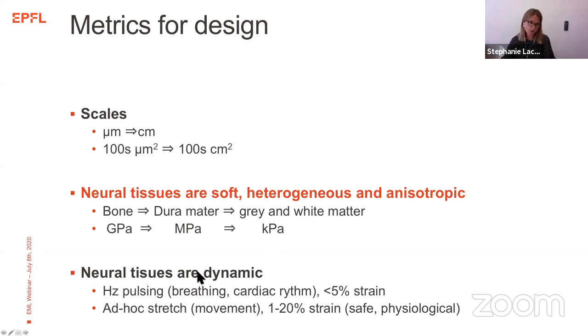The third component is that neural tissues are dynamic. You have this regular pulsing due to breathing and the cardiac rhythm. It's a relatively small strain. I wrote 5% here, but it's probably even less. What is important is how often this deformation happens across the lifetime. But then you also have the stretch linked to movement and the natural behavior of the person, and there the deformation of the tissue can be much higher, reaching physiologically up to 20%. These are the boundary conditions that you need to account for in your design.